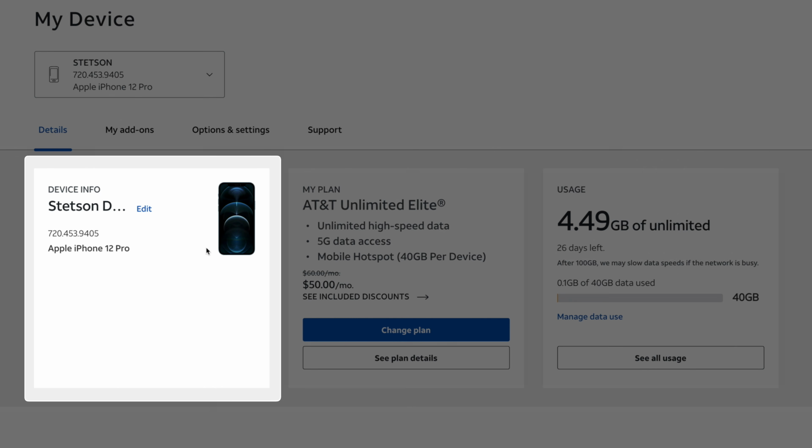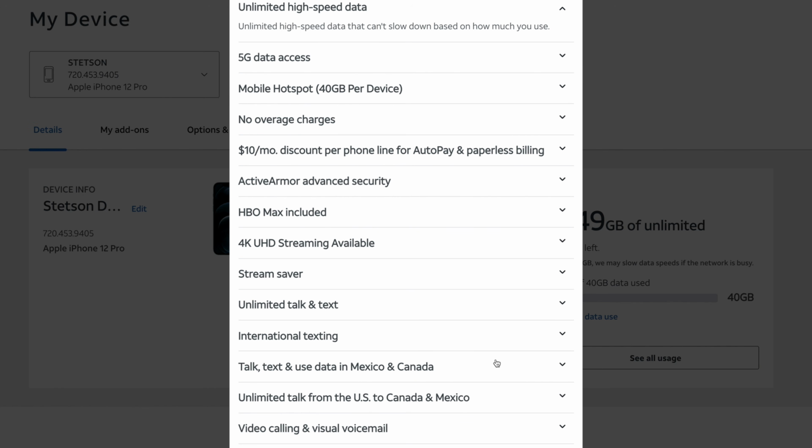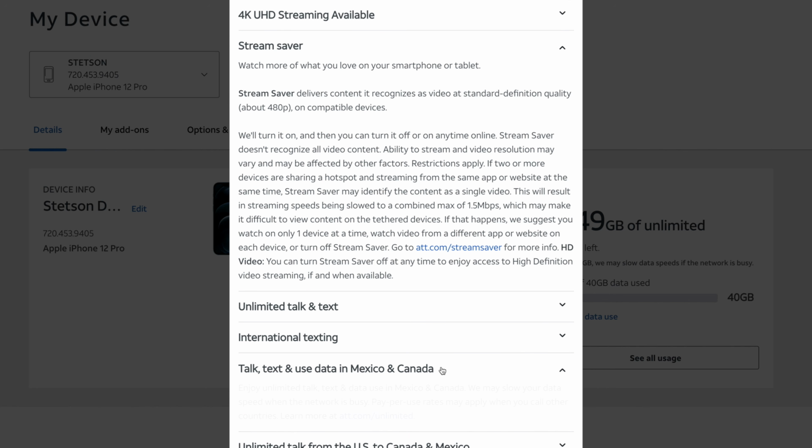You have device information on the left. You also get more information on the specific plan, what the name is, what's included, how much it costs per month. You can change your plan, and you can see plan details. This is really helpful because you can see more information on features included with your plan, such as AT&T Active Armor, the Stream Saver feature, or even talk, text, and data usage in Canada and Mexico.